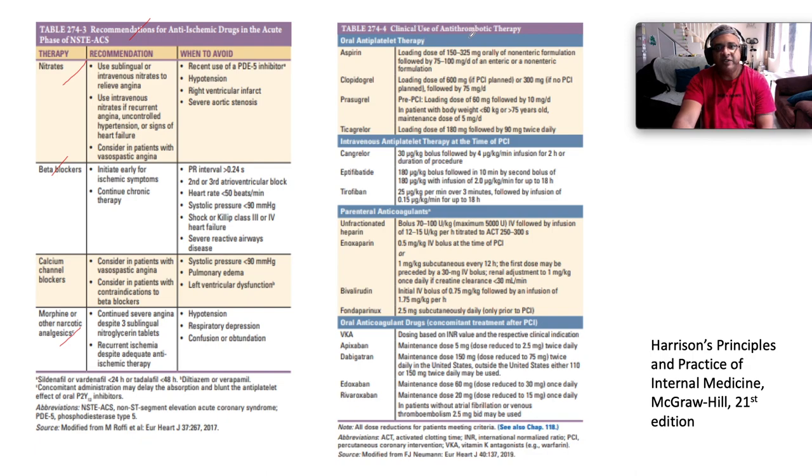And in terms of our antithrombotics, the oral antiplatelets that we have within our armamentarium are aspirin, and we spoke about the doses, clopidogrel, prasugrel, ticagrelor. IV antiplatelet therapy, you can have cangrelor, eptifibatide, and tirofiban. Parenteral anticoagulants are unfractionated heparin, then we've got enoxaparin sodium, which is Clexane, bivalirudin, fondaparinux.